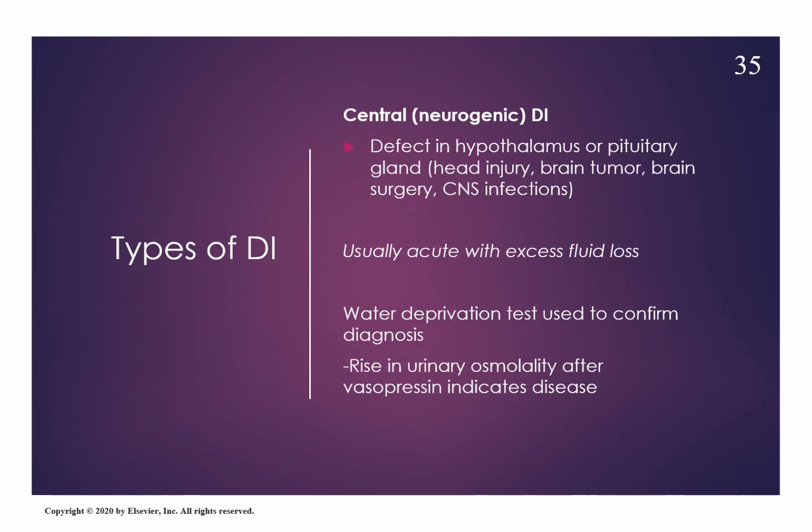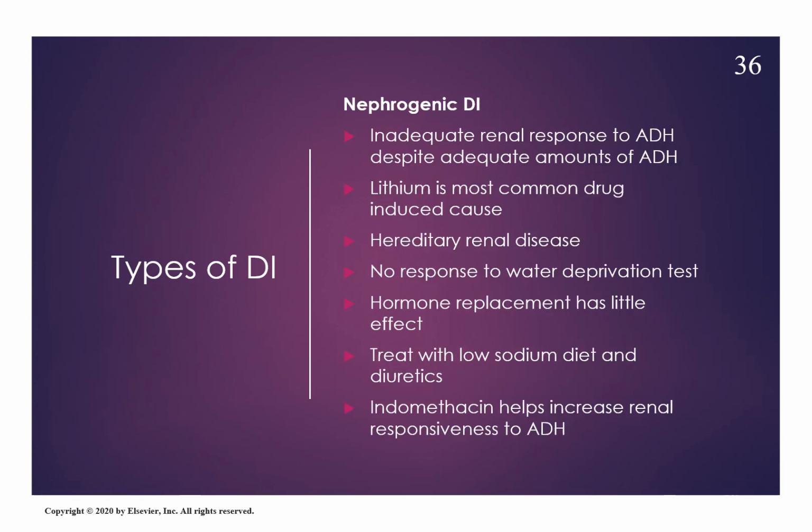There's many types of diabetes insipidus. We have the neurogenic or central, which is a defect in the hypothalamus or pituitary gland. This can be caused from some type of brain tumor, surgery, head injury, or even possibly an infection. It usually comes on very quickly and acutely, and they have an excess fluid loss. They do a water deprivation test to confirm the diagnosis, and they'll see a rise in the osmolality in their urine after giving vasopressin, which indicates the disease.